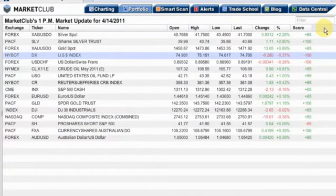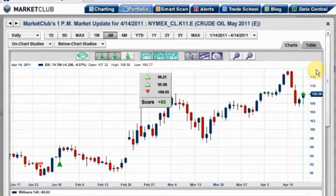And let's take a look at some other markets here. And I want to look at the crude oil market, which is something we've been following very closely. We're currently trading 108.09. We're doing this live. We've got a plus 85 that sort of picked up from a plus 75 last week. So you can see where we are here.